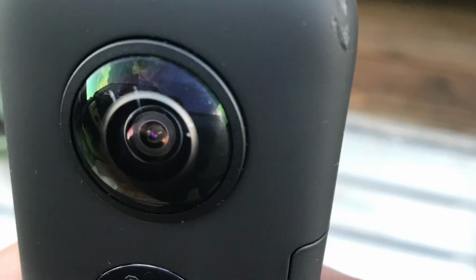Let's deal with the negatives first, because I know some people are going to be waiting for me not to mention them, but I think we have to. The number one complaint about the One X is the service that Insta360 offers if something goes wrong. And the number one most common thing that goes wrong is that you break or scratch a lens. People are also finding that the base plate at the bottom of the camera is shearing away from the rest of the camera. That's another common problem.